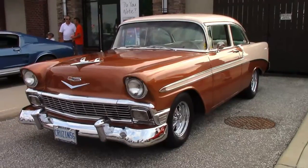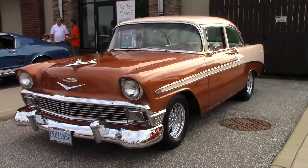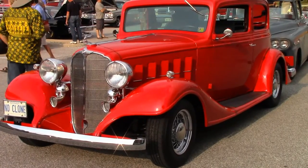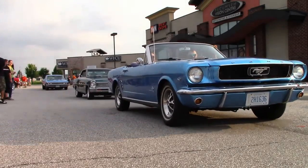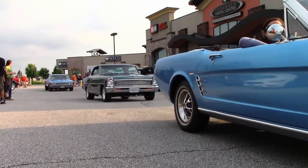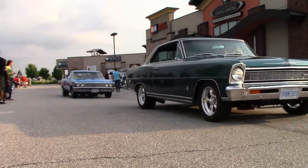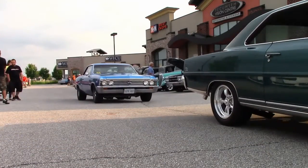We're extremely fortunate here in Windsor and Essex County to have so many car shows and cruise nights right through the spring, summer, and fall. And that speaks well of the people who spend countless hours upgrading their rides and sharing a look with others. Here's a look at the Wednesday night cruise.